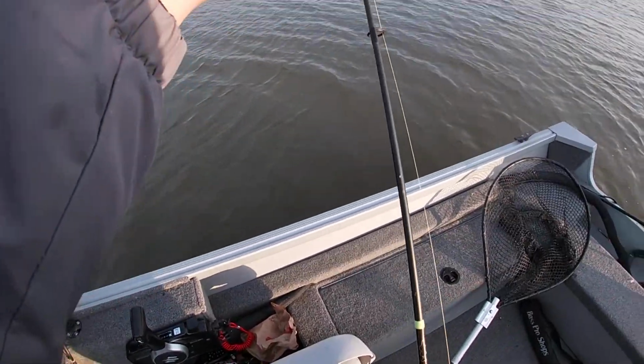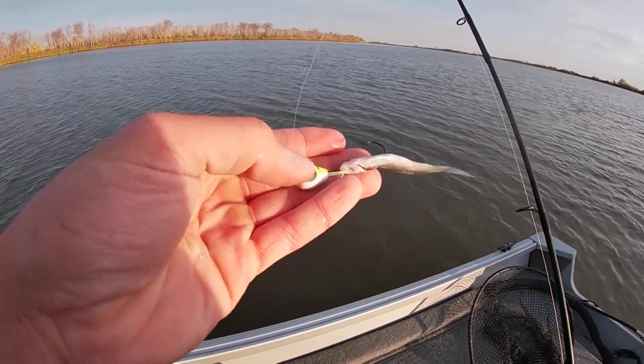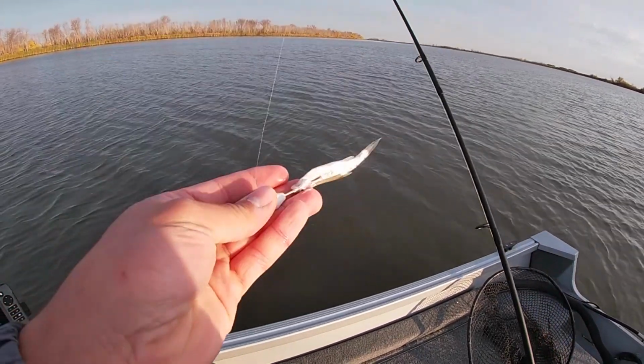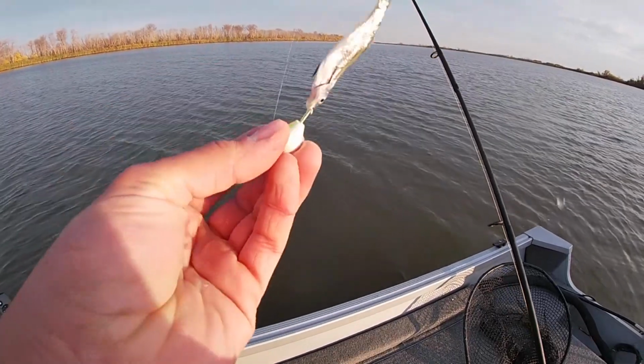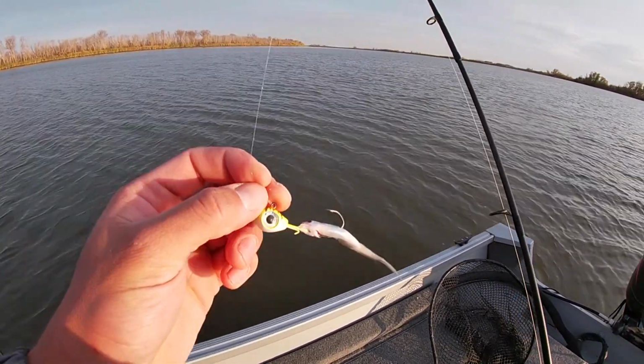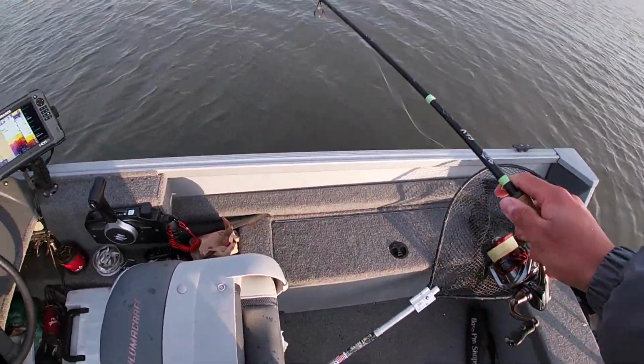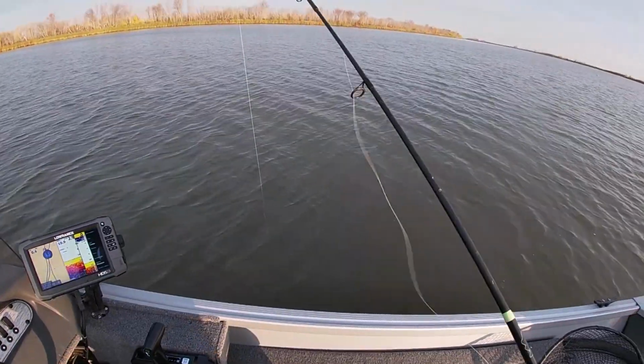So today's presentation is a VMC half-ounce sleek jig with a decent sized minnow. It's not the best hookup right now, but I don't really care. The fish seem to be really hungry. Yeah, that's all I'm using. Fishing in about 12 feet of water. It depends on which way the transducer is facing, but yeah, getting on some good fish already.